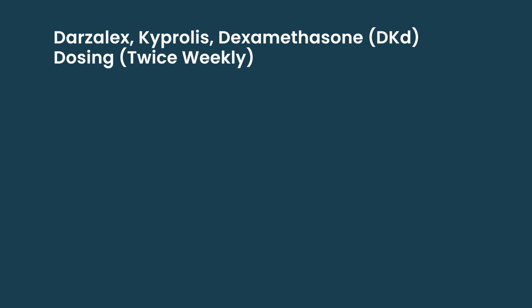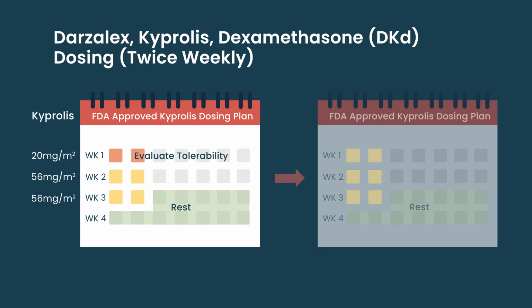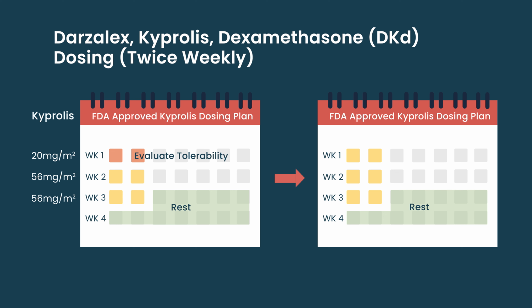When Darzalex, Kyprolis, Dexamethasone is given twice weekly, a lower dose of 56 milligrams per square meter is given after a 20 milligrams per square meter dose is given on day 1 of cycle 1 to evaluate tolerability. This dose is given 2 consecutive days each week for 3 weeks, followed with a 12-day rest period as part of a 28-day treatment cycle. Kyprolis is continued until disease progression or unacceptable toxicity.